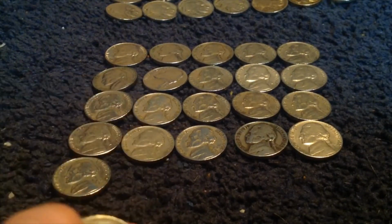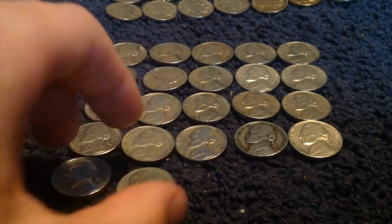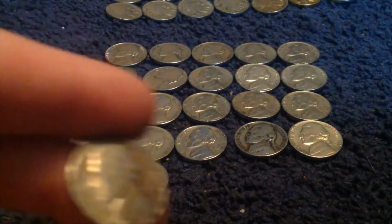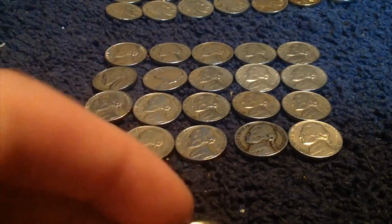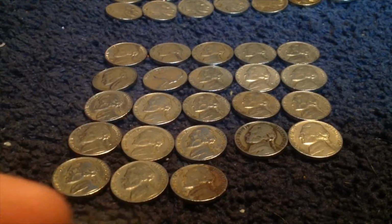1947. It's an S, so that's great. I mean, 1947 D, in a banged, copper, disgusting condition. But it does leave some memories with this coin. I used to see it when I was younger, but I didn't take it until, like, 3 years later when I started doing this.